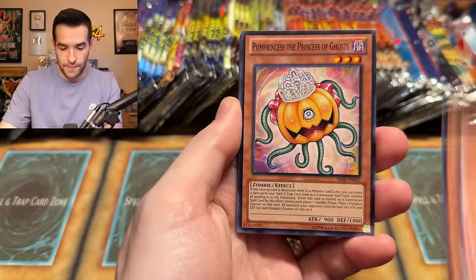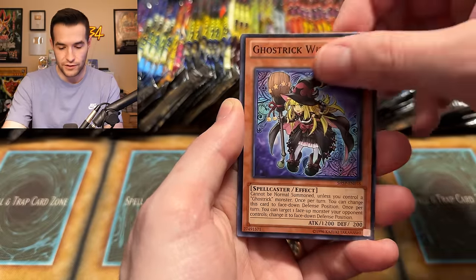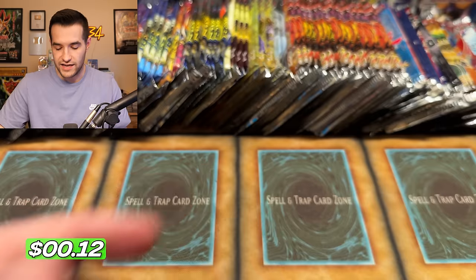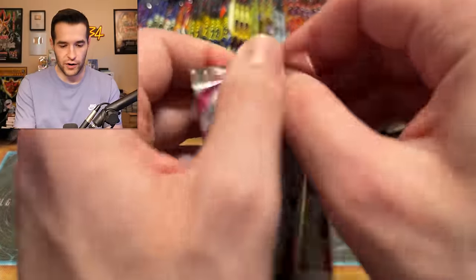Let's end it here. Let's get a Ghost Rare, you know, an epic comeback. Rabbit Puncher, Tantan that we would have never expected. Ghostrick Witch, Vampire Duke. And the ending we expected, a common. Don't worry, we got those out of the way. They were really the only duds of the video so far.